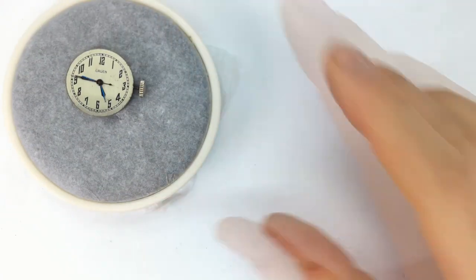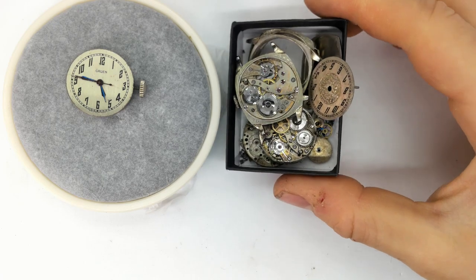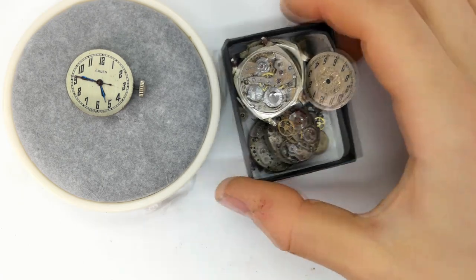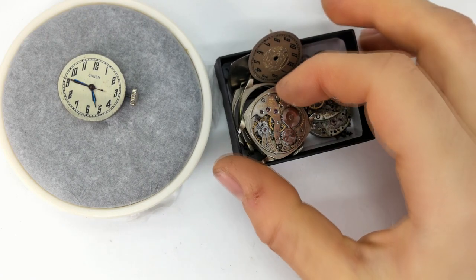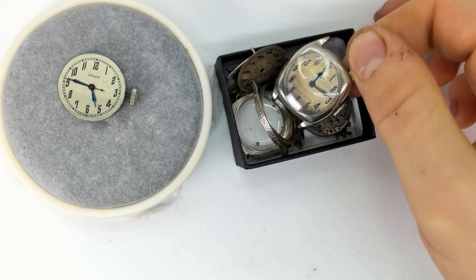After 4 years of buying them off eBay anytime I saw them listed, I finally have enough pieces to make a working one. To save time, I won't be showing the disassembly of the watch. Instead, I'll move right on to assembling right after I cleaned all the components.